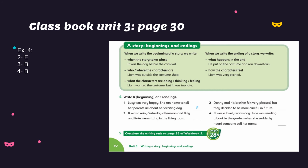When we want to end a story, you have to write, number one, what happened in the end. In the example that we read, at the end, he put the costume on and he ran downstairs. Or you can write how the characters feel. Liam, for example, was very excited. So, when you are writing the ending of a story, you can write, number one, what happened at the end, or you can write how did the characters feel. So this is how to begin and how to end a story.